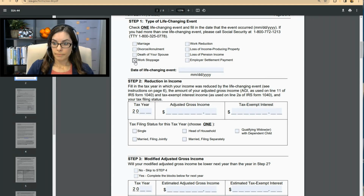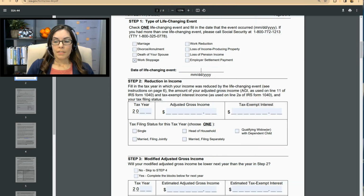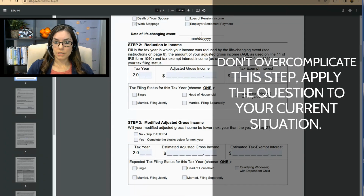Step two is they want you to provide some more detail on that reduction of income. And so this part can get a little bit confusing because, as I mentioned, there's only 3 pages you have to fill out and then 5 pages of instructions. Well, if you go to the instructions for step 2 and you try to read through it, it's hard to comprehend. Honestly, it makes it more confusing for me, at least, to try to read the instructions. The best way to fill out step 2 is just not to overcomplicate it and think about your situation.